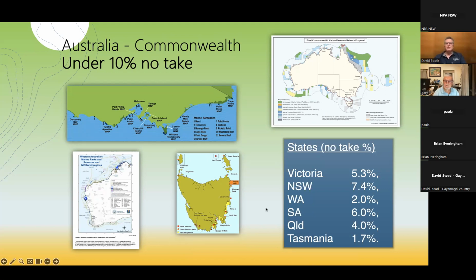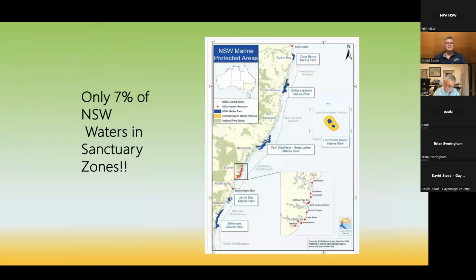And so state by state, there's the leaderboard there. We're doing a lot better than Tasmania, but we're still only doing 7% of our coastal area, out to 3 nautical miles, being protected through proper no-take parks. There it is, 7%, those little tiny bits there. Lord Howe Island is up for review at the moment, and I'll talk a bit more, if you like, later about what we need to do there.